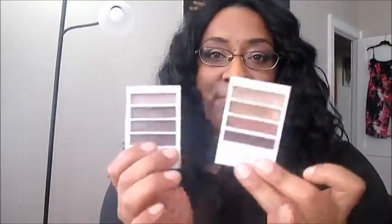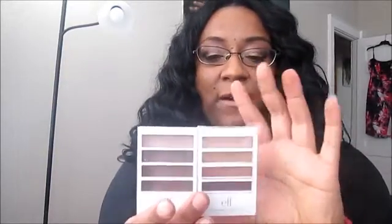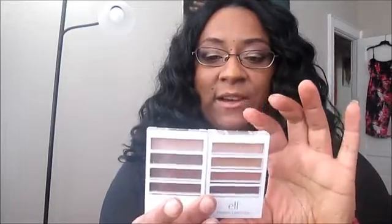I actually used both of these to create this look that I have on. And then I did use a little purple from one of the single eyeshadow lines from E.L.F. to create just a little bit more depth and color. But again, great product. At the time, I believe these were $1. They might be $2 now, but originally they were $1 when I first found E.L.F.